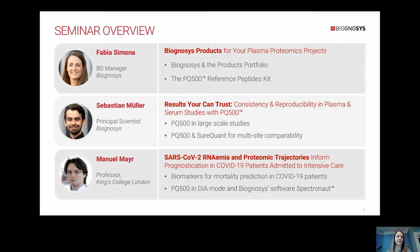We will then leave the stage to our guest speaker, Manuel Meyer, a professor in cardiovascular proteomics at King's College London, who uses PQ500 to identify biomarkers for mortality prediction in COVID-19 patients.